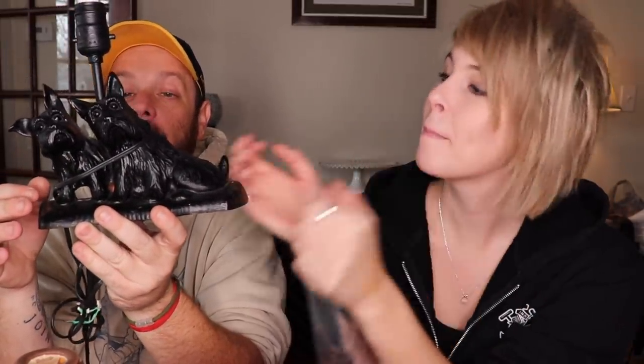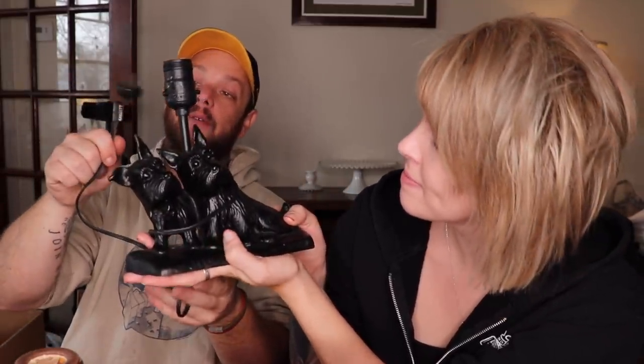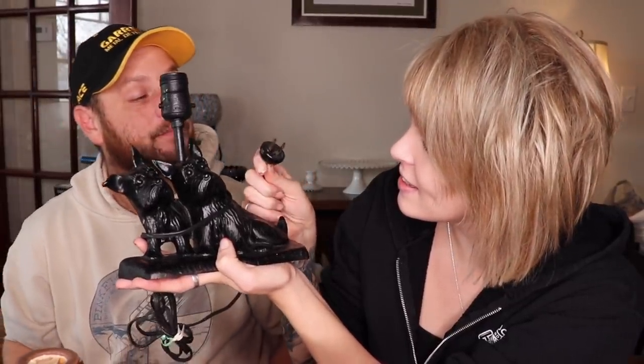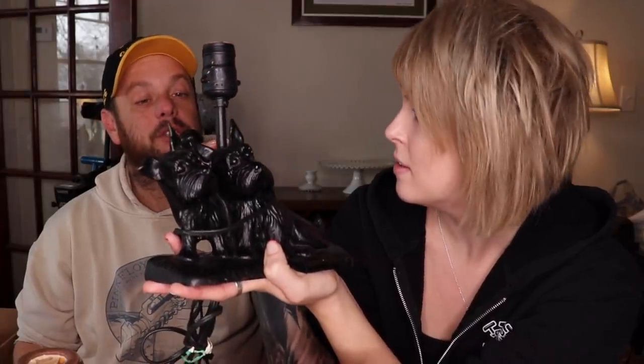This is Texaco Scotty Terriers. It is marked on the inside here, Belvedere. These are 1930s. They were a Texaco gas station premium. And it's still got the old plug on it, too. But it looks like it's in good shape. It just needs a replacement plug, which are very inexpensive.